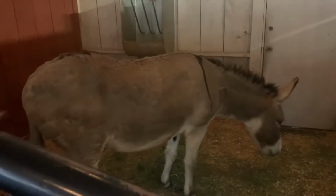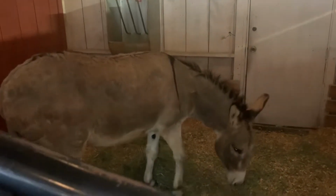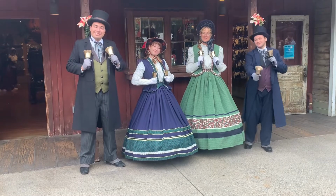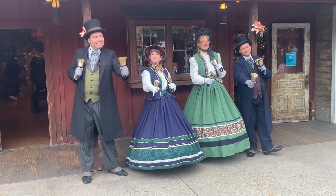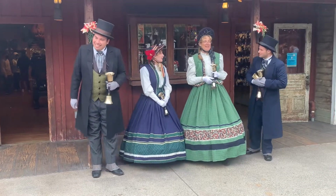Okay, so we're in the livery stable, and this is Brutus, Knott's Berry Farm mascot, and he's awesome. So come say hi to Brutus. Hi, Brutus. One of our favorite things to do is see the carolers at Knott's. It just puts us in a great mood. And they're fantastic, so come see them.